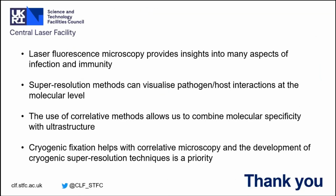So my time's about up, I think, so I'm just going to conclude. Hopefully I've shown you that laser fluorescence microscopy can give us insights into a whole range of aspects of infection and immunity. I've only used examples from our facility, but this is going on across the world, in many labs using these techniques to look at infection.